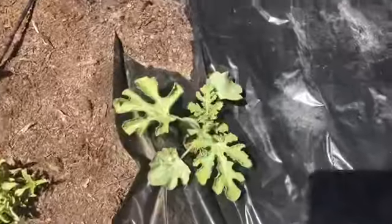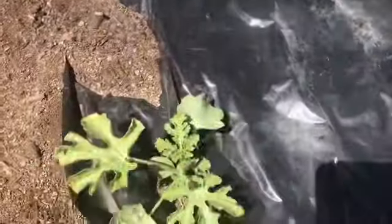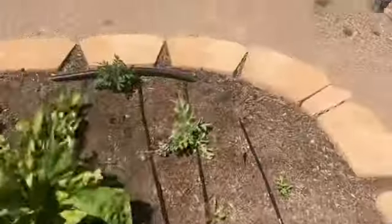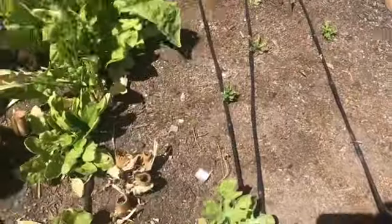Comparing watermelon vines, the ones over here that were on the plastic, I think, are probably growing a little better than the ones over here that weren't on the plastic. That would be a really interesting science fair project.